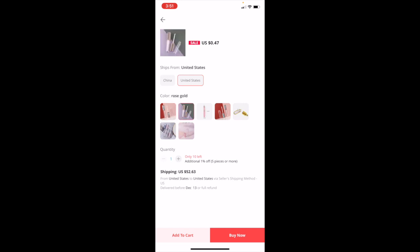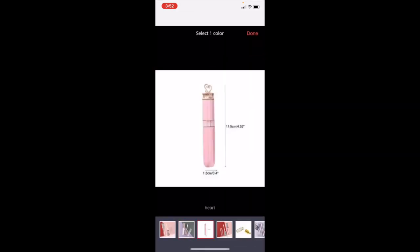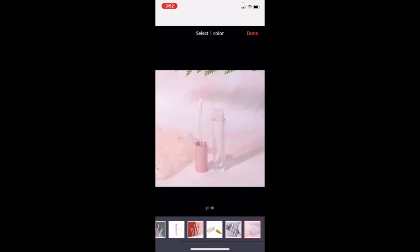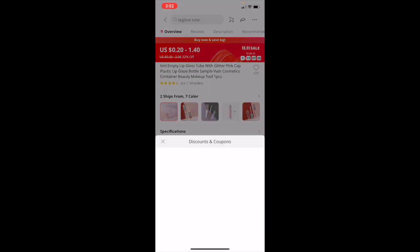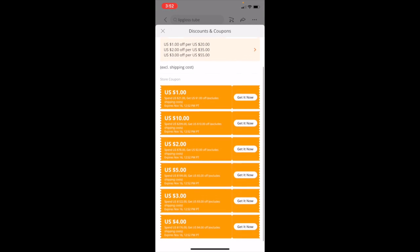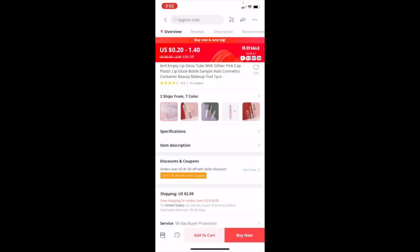So again, you can look at all these different kind of tubes they have. As you can see, I recommend getting it shipped from China because it would be a lot cheaper. And then they have coupons, so if you spend $21, you can save $1. Spend $300, you save $10. Spend $78, you save $2. Spend $200, you get $5. Spend $122, you get $3. Spend $176, you get $4.